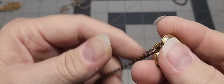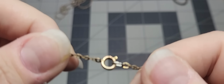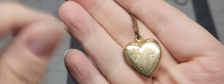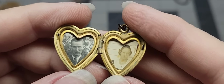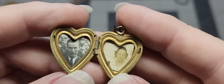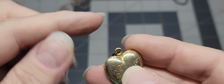And we have a locket on an extraordinarily rusted looking chain. There are no marks on the chain. The locket so far looks good. Oh, look! There's people home. So this is a brass locket. I'm assuming husband and wife. They look like they're from the, what, 50s, 60s? That's sweet. So locket is good.